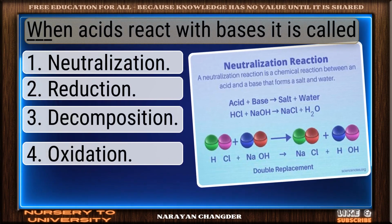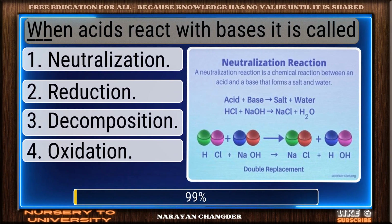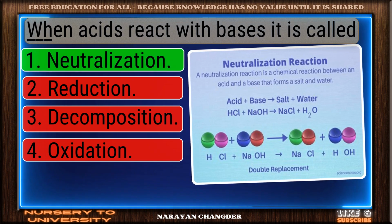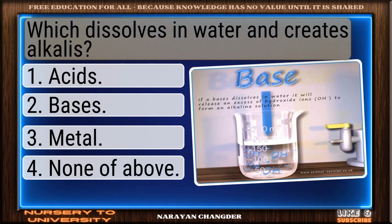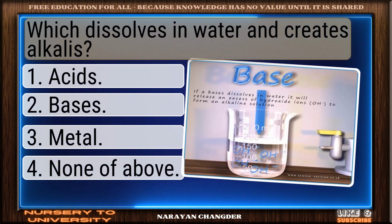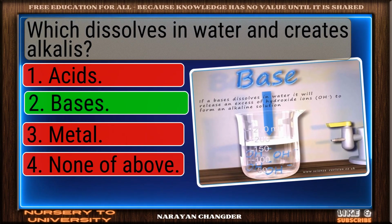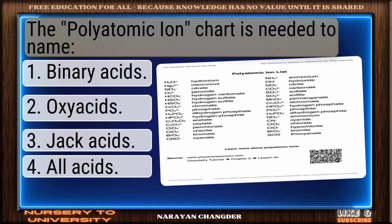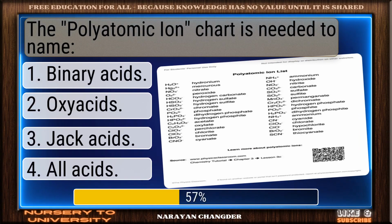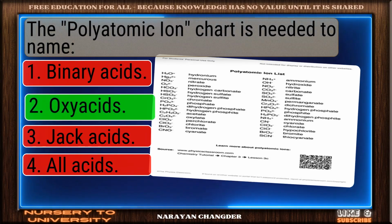When acids react with bases, it is called dash. Great job. Neutralization is the accurate answer. Which dissolves in water and creates alkalis? Bravo. Bases is the answer. The polyatomic ion chart is needed to name. Right choice. Oxyacids is the best answer.